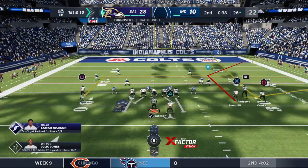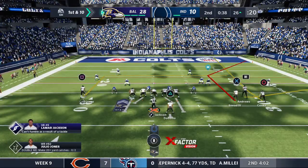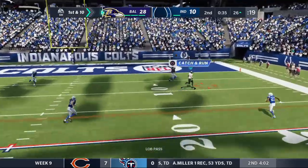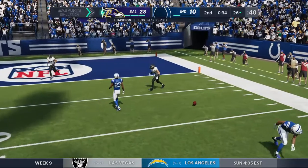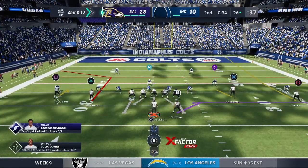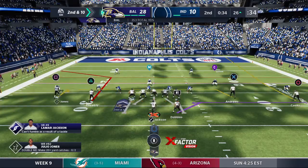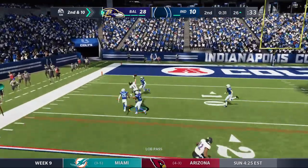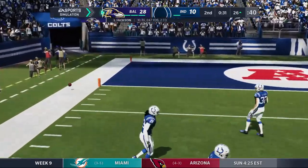So this offense will head back out there, already in excellent field position thanks to the interception. And that'll be knocked away. It's incomplete. After the incomplete pass, here now is 2nd and 10. Second down and 10. Throwing again. Jackson. And that'll be incomplete.